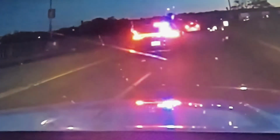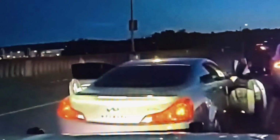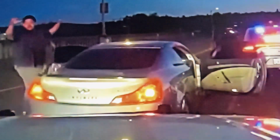A trooper has now located the Infinity that was also involved in this pursuit. Hands! Hands! Get out of the car! Got the driver door open. Looks like passenger door open as well. Hands are up. Driver door open, hands are up. Any weapons? Anyone else in the car? Sounds like we got him. Nice. Good stuff. Got on aircraft, yeah.